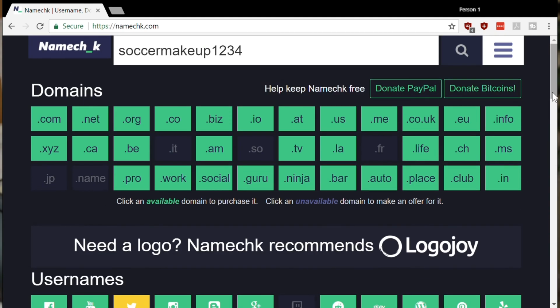So I hope that's super helpful for y'all. There are other websites where you can do this same type of search. This is the one we use, and it worked great for us. So I hope it helps you too.